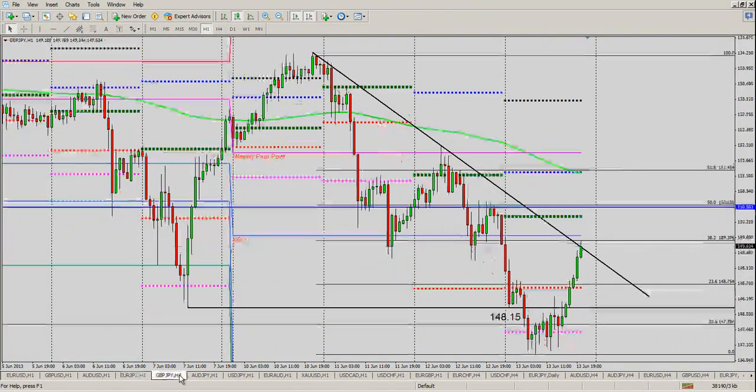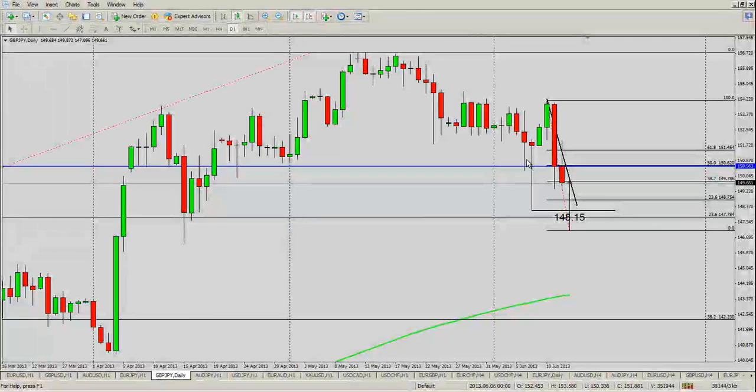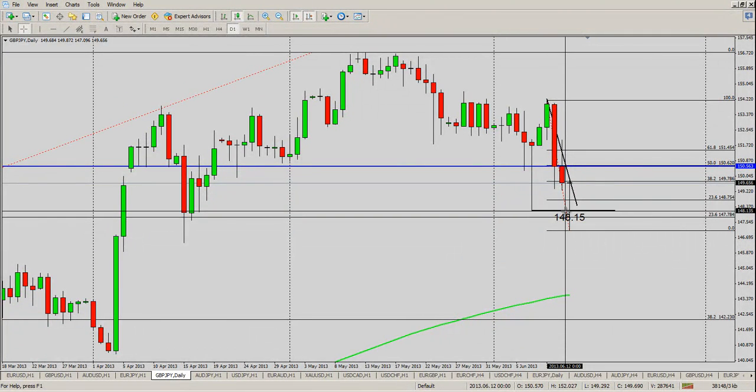And the same thing will apply to the pound yen. So same kind of situation here. The pound yen, again looking for this big hammer right here. Again, we're going to get the same type of situation. We push through that low of that hammer by about 100 pips or so.